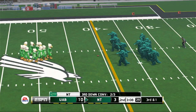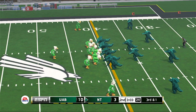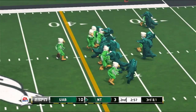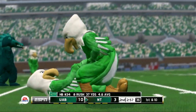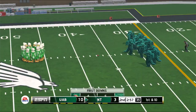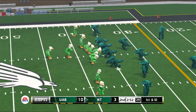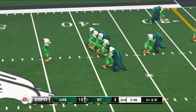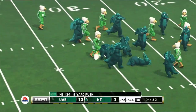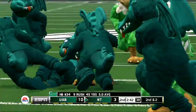It's 3rd down, and this offense is about 3 feet away from that 1st down marker. Run up the middle. We're at play number 9 of this current drive. Tackle at the 28-yard line. The delay gave the back some room to run, and he was able to pick up about 9 yards. That makes it 2nd and 2.